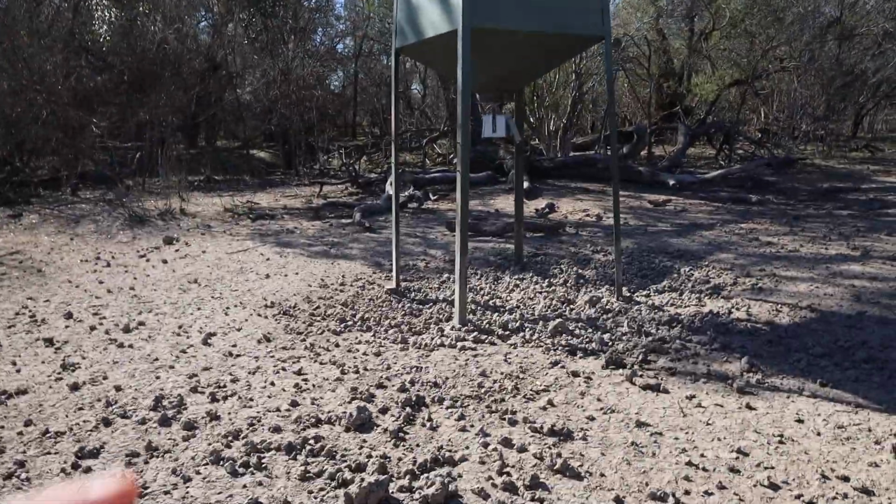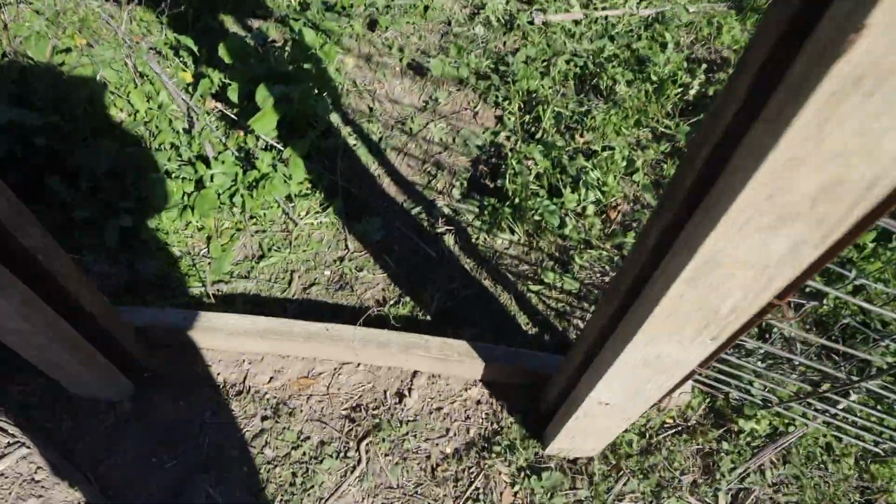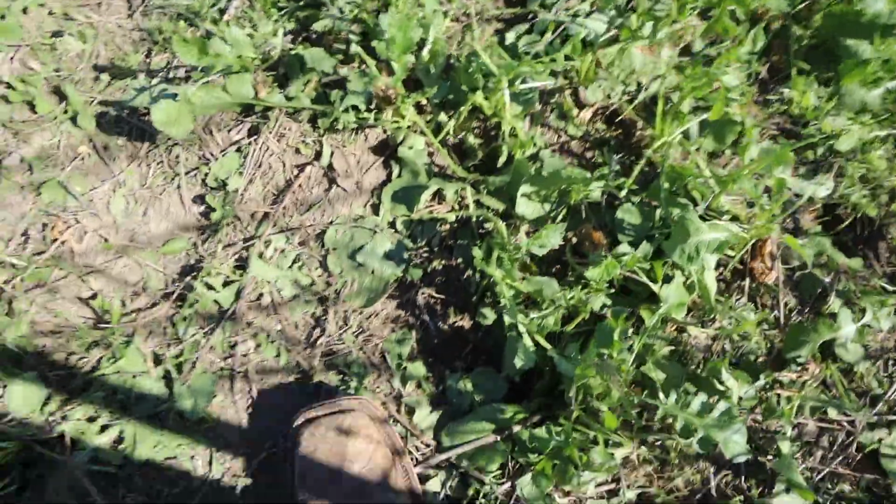Well, I mean, it looks like hogs were here. Everything at the feeder, corn-wise, is gone. The corn that I put right up front of this guillotine door is gone. The corn I put in the inside right here was gone. I put a big pile. Most of the corn is gone here.